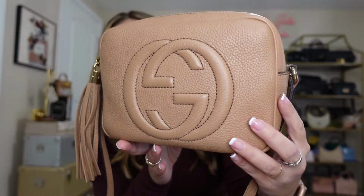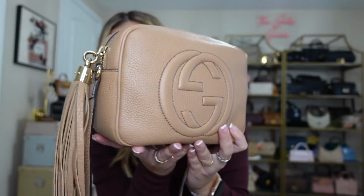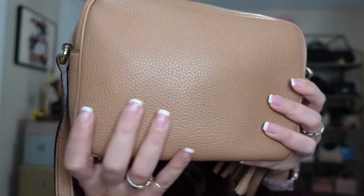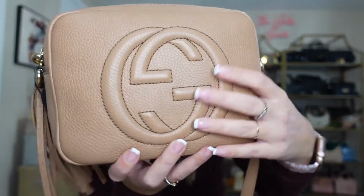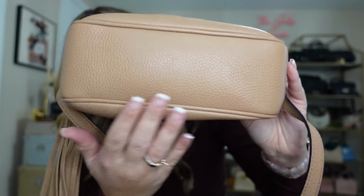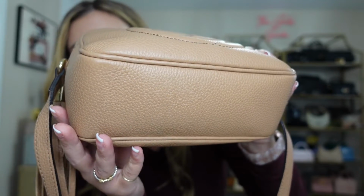The second camera bag that I'm comparing is the Gucci Soho Disco. This is an OG in my collection, literally. This is one of the very first luxury bags I ever purchased. I did buy this directly from the Gucci store, and this has gorgeous calfskin pebbled leather. It does have a tassel, which is actually the zipper, so it is not removable. And it, of course, has the stitching of the original Soho Disco feature here, and then the bottom also does not have feet. It also has the piping of the leather all the way around, very similar to the Saint Laurent, and then of course you've got the zipper feature on top.